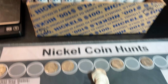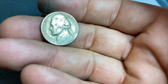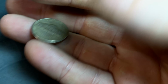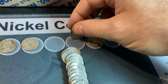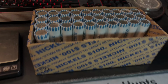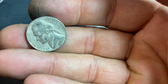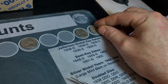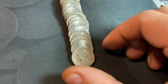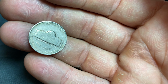Roll number 17, and we are 1 year off the nickel we needed. 1951. And it's a Denver. 1951D, not the 50D. Roll 19, another 50s find, but it's a 1959 Denver. Roll 21, another 1958 Jefferson nickel from Denver again.